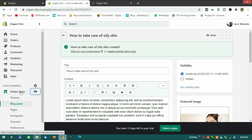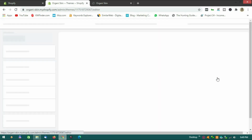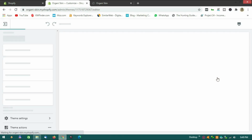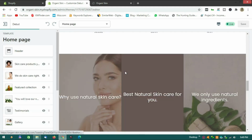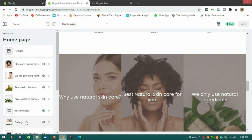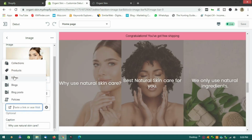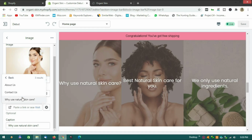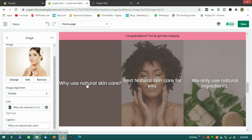So let's go to online store, say customize. Scroll all the way down to the gallery section, and then we're going to go over here, easy as pie, go to pages and say why use natural skincare. So now we've linked this gallery, this image and this text, to that why use natural skincare products page.